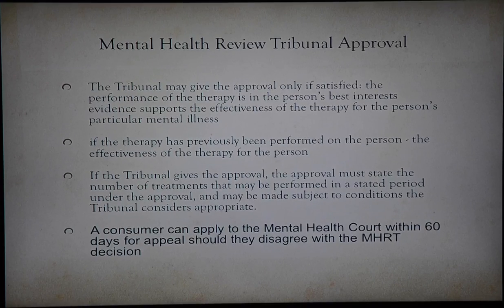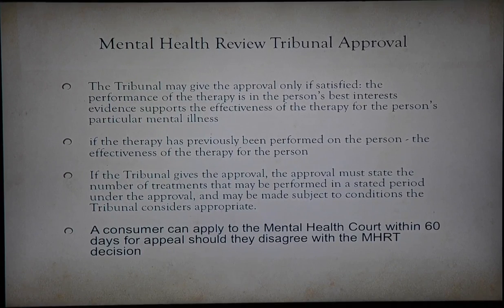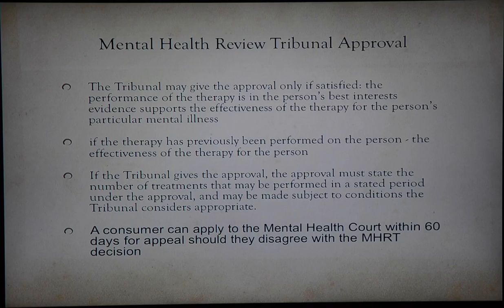The tribunal must give the approval only if satisfied that the evidence supports the effectiveness of this therapy for the person's particular mental illness. If the therapy has previously been performed on the person, it must consider the effectiveness of the therapy for that person. If the tribunal gives the approval, it must state the number of treatments that may be performed in the stated period under the approval, and it may be made subject to conditions the tribunal considers appropriate.